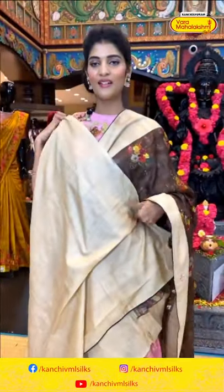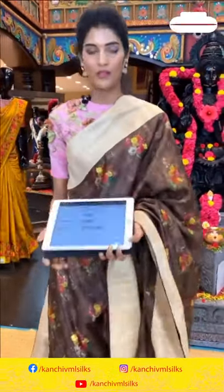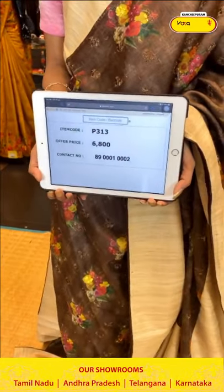To buy this saree, take a screenshot along with the item code. P313, weaver's price is 6,800 rupees.